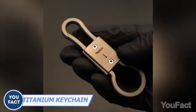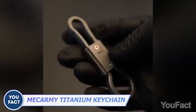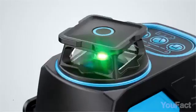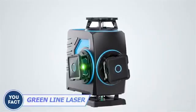Finally, there's a double-sided titanium carabiner with the same endurance and durability, but with a touch of vintage aesthetics. This gadget's a must-have for every true perfectionist.